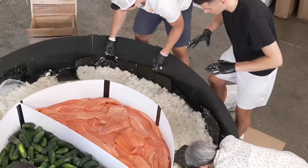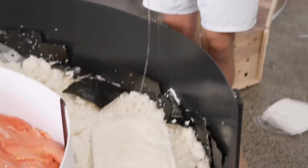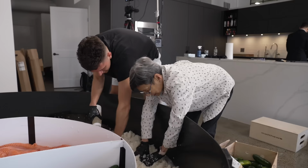As you can see, our sushi roll here is starting to take fantastic shape. The whole first layer is all set. We've got our rice, our nori, our cucumbers, our salmon, and we're continuing to season all the rice and fluff it up so that we can make sure it's nice and light, the same way you'd have in a normal sushi roll. You gotta massage that rice.